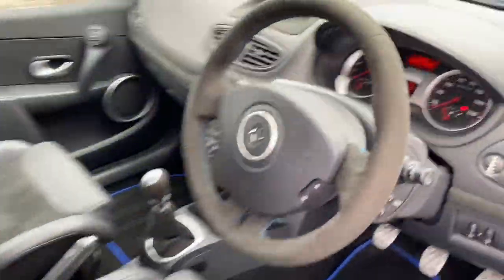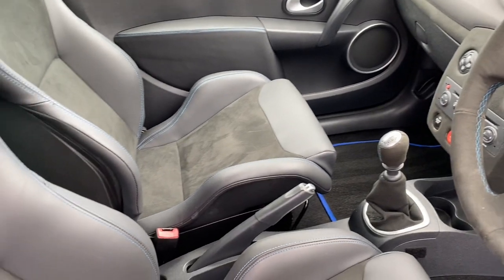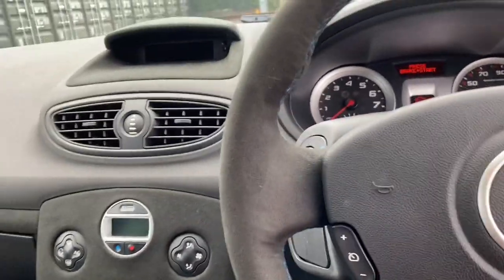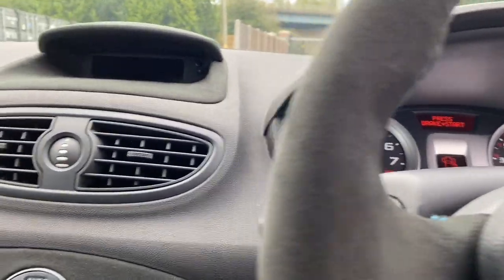So moving around to the driver's side, you'll notice as well that the steering wheel here has also been retrimmed in suede with the really lovely blue stitching. So there's obviously none of the common bolster wear to these Recaros. They're only retrimmed in the last few years. And just what a lovely place to be. I love how this car has been customised. It's like an OEM enhanced version.